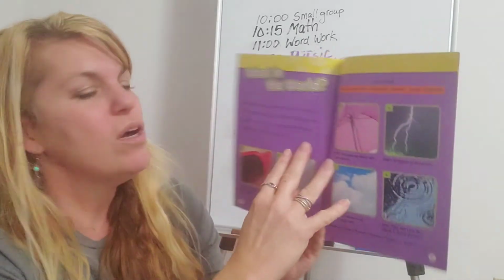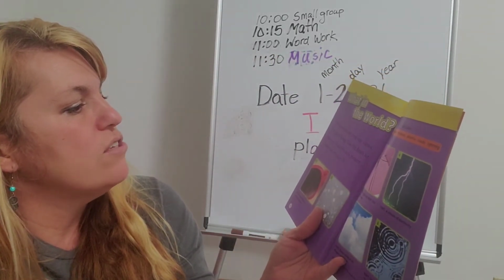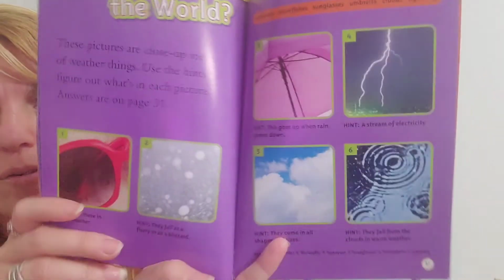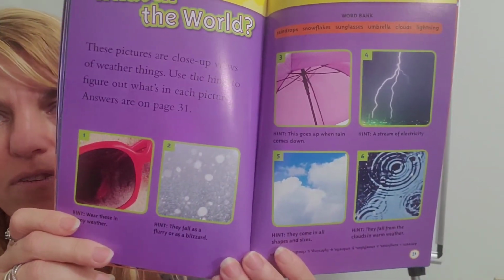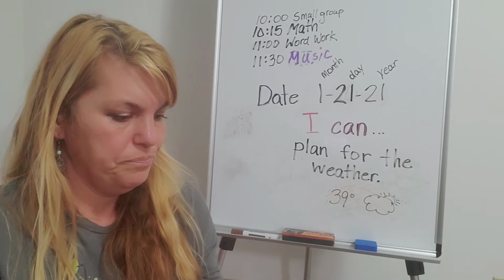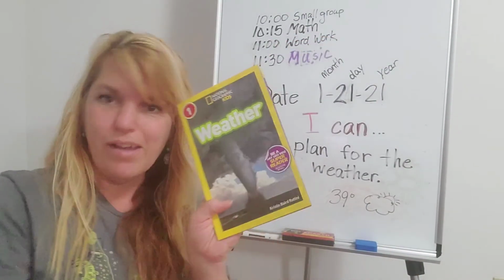What in the world? These pictures are close-up views of weather things. Use the hints to figure out what's in each picture. Well, I don't want to tell you, but I will hold it up so you can look at them and see if you can determine. They're kind of pretty, kind of artsy. And then there's just a review. That was a pretty good book, huh?